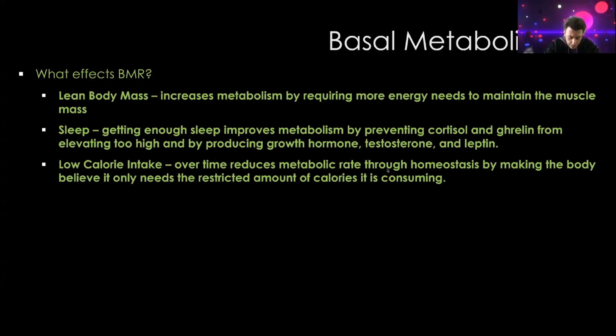It's also going to be your best indicator for your basal metabolic rate. However, it's not the only indicator. And then sleep. Getting enough sleep improves the metabolism by preventing cortisol and ghrelin from elevating too high. So you don't want the cortisol to be elevated chronically. That causes a lot of problems like abdominal obesity, muscle loss.